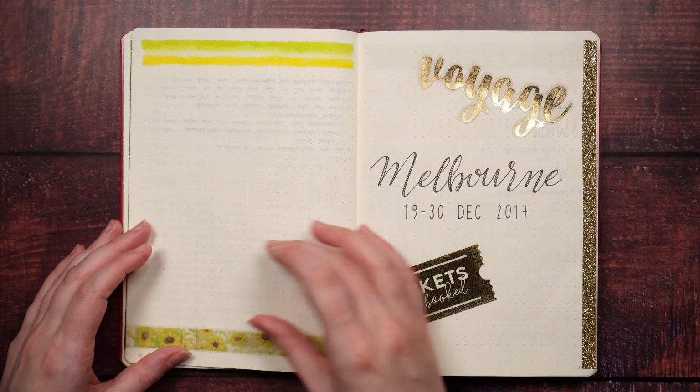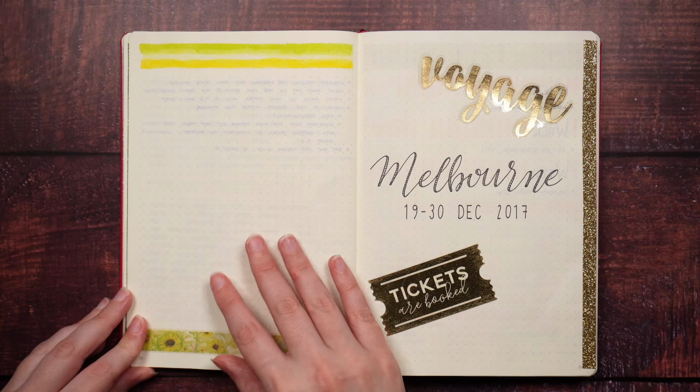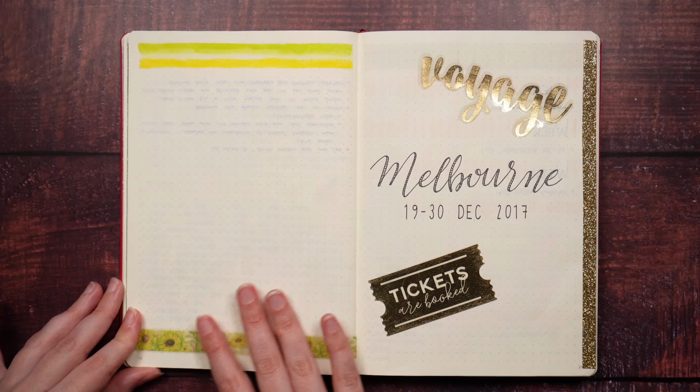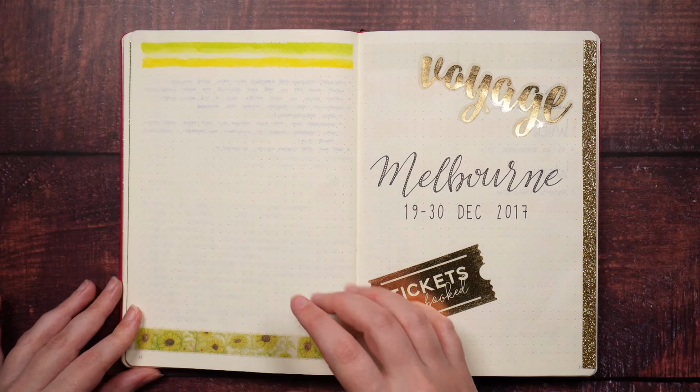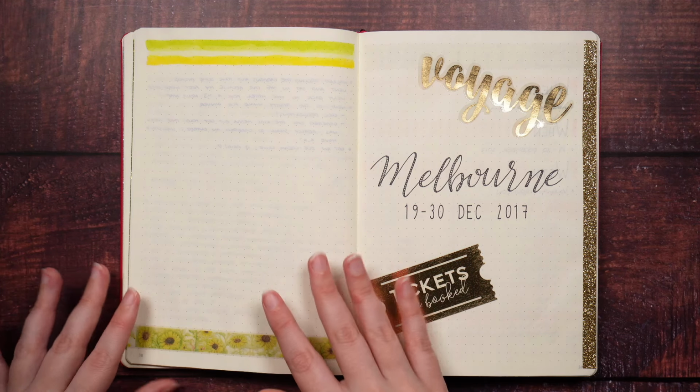So if I had a ticket stub or a photo that I wanted to include, I'd put those into the layout first, after these decorative pieces, but before I go and add in any of my journaling, just to make sure that those other larger pieces, the photo, the ticket, whatever, actually fit in the page layout.